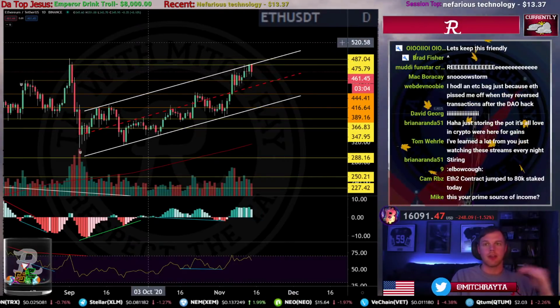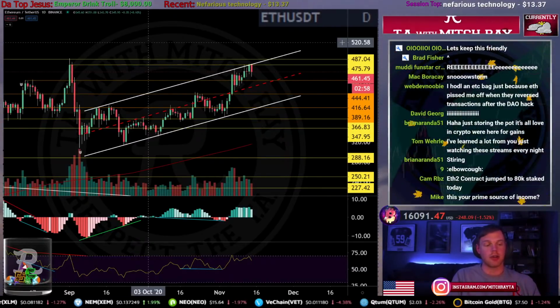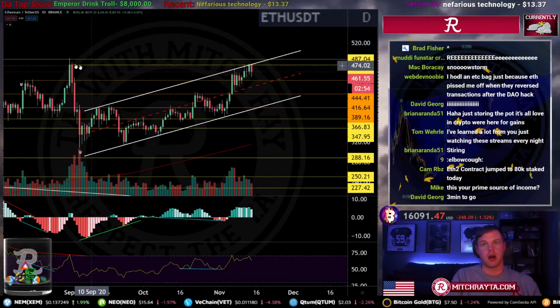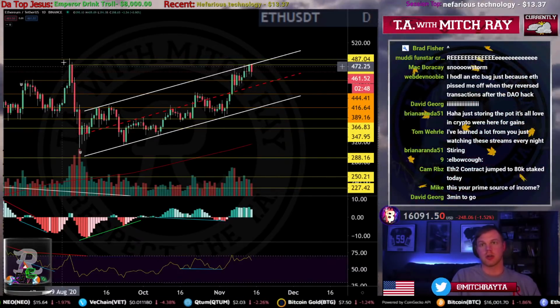So you don't have to do it. You can just use the wicks. That's your prerogative. A lot of people who analyze or trade won't even care about the candle close. They'll just care about the wick. And it's like, fine, dude, go ahead. But I just think there is a strong importance to the candle close.